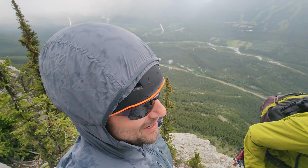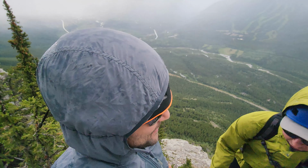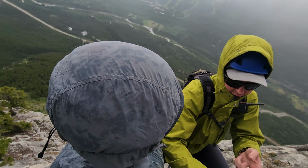It's not a matter of if you get caught in a snowstorm or a hailstorm in July, it's a matter of when. Although this is June, so it'd be par for the course if this turned into snow. Still pretty warm though.